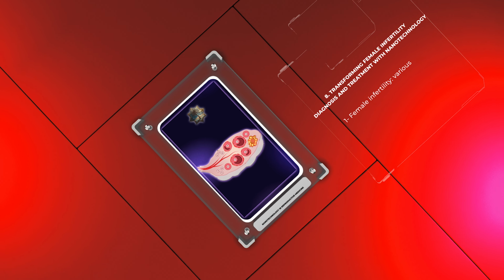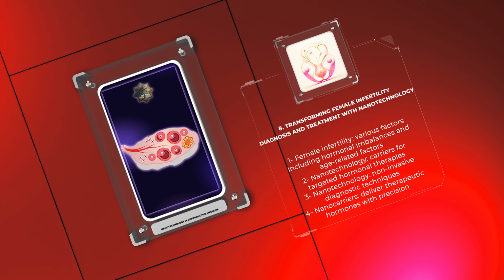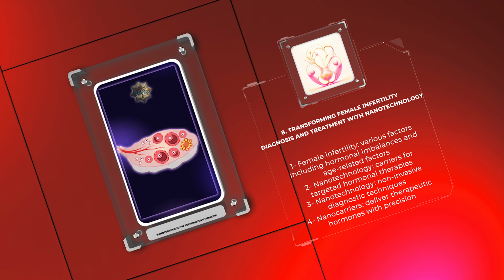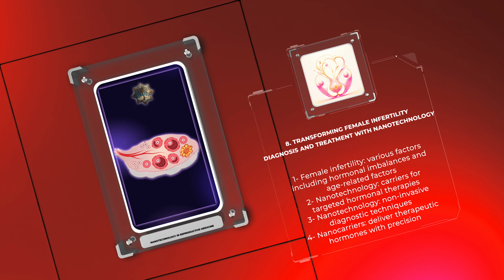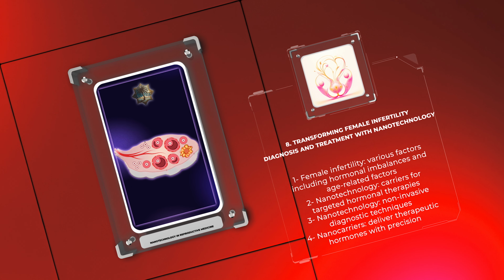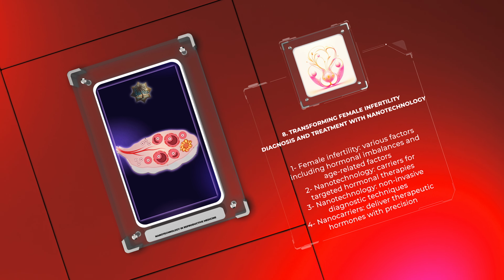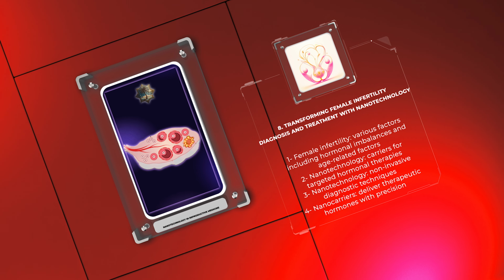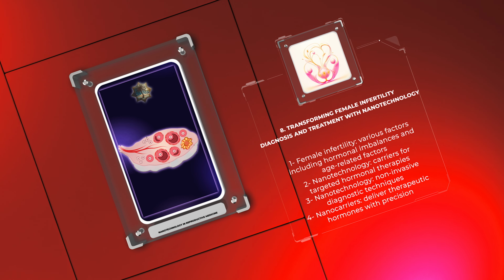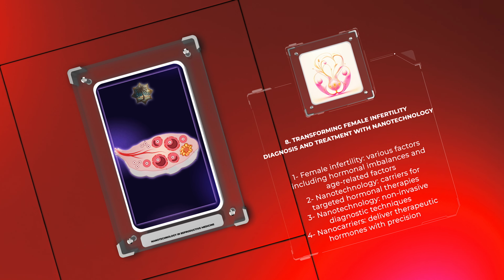Female infertility can arise due to various factors, including hormonal imbalances, structural abnormalities, or age-related factors. Nanotechnology has opened up new avenues for the precise diagnosis and targeted treatment of female infertility. Nanoparticles can be used as carriers for hormonal therapies, ensuring controlled release and enhanced efficacy. By specifically targeting reproductive tissues or cells, nanocarriers can deliver therapeutic hormones with improved precision, reducing systemic side effects.